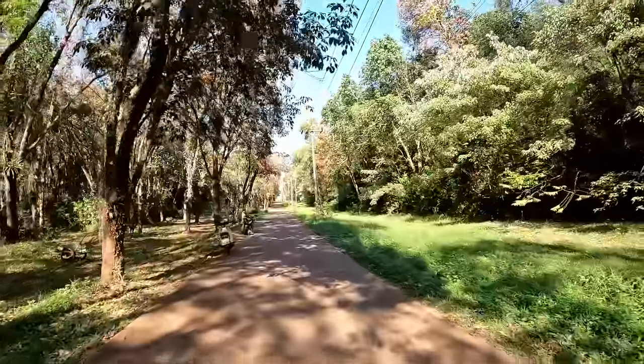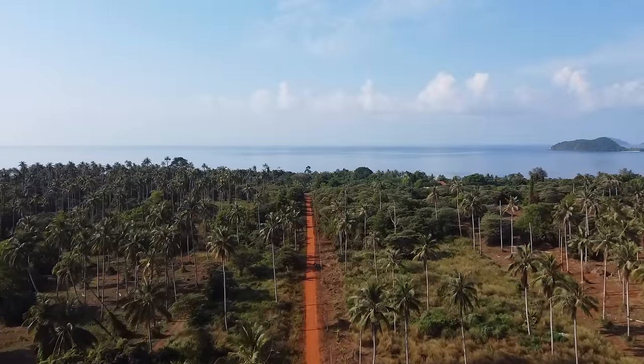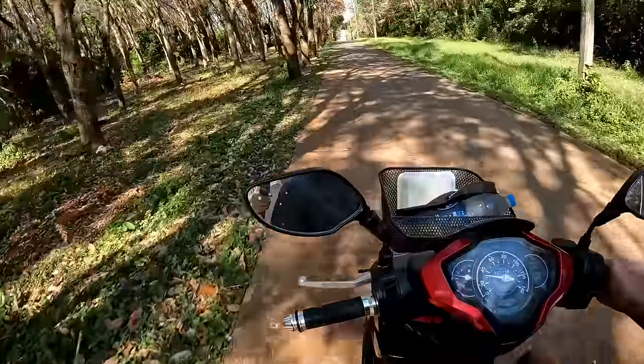Distance between places maybe is like 7 minutes. Probably to drive around the whole island is gonna be 20 minutes, so this is a very small place, but you have beautiful views around, loads of rubber trees, plantations, loads of palm trees. Yeah, beautiful, beautiful place.